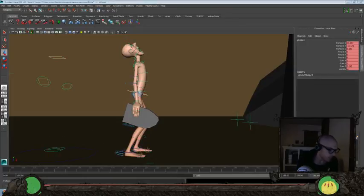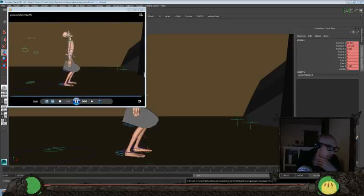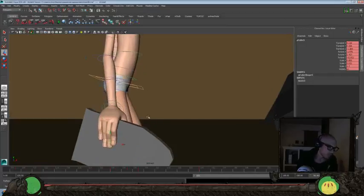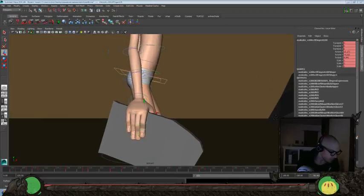Alright, we'll do one more play blast and then we'll probably have to wrap up. Alright, it's pretty close, but I still feel like it's probably about 10% too much there. So let's try and pull it back just a little bit more. It's really, really getting pretty close though. So again, we're just gonna pull our extremes in just a little bit. Just a little bit more.